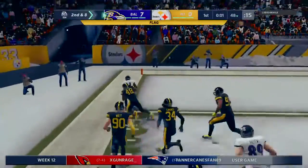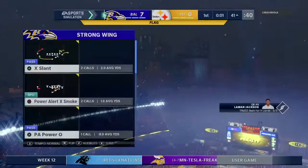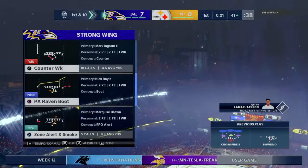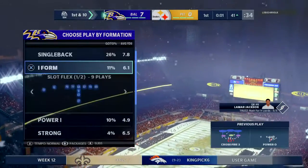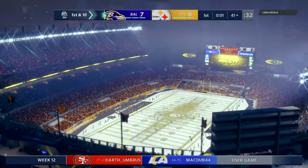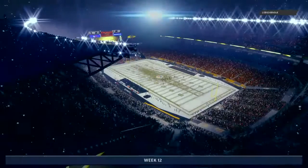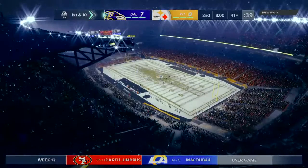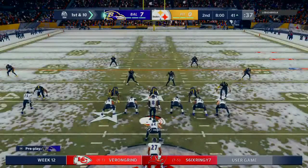J.K. Dobbins going. And he does take it in for the touchdown, but a flag on the field, and I don't think this is going to stand. Yeah, don't put the points on the board just yet. Operating out of Steeler territory now. Here's 1st and 10 at the 41. After one, 7-0 on EA Sports.